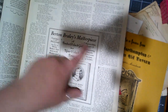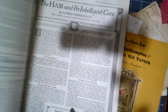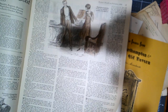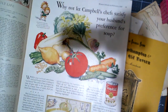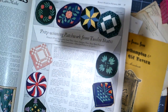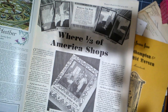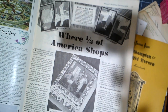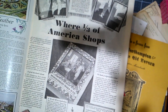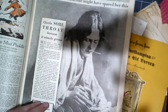I love these vintage ads and things, like this is obviously for a book of some kind. The Hare and its intelligent care. Do we have any recipes? That would be fun. I'm seeing lots of stories. Okay, here's an ad for Campbell's Soup. Patchwork. Draperies over here on this page. Where 1/3 of America shops. Montgomery Ward & Co. Okay, so I have heard of Montgomery Ward. They had like a catalog or something, I think, as well as storefronts. And you could order all kinds of things. Oh, this poor lady's sick.